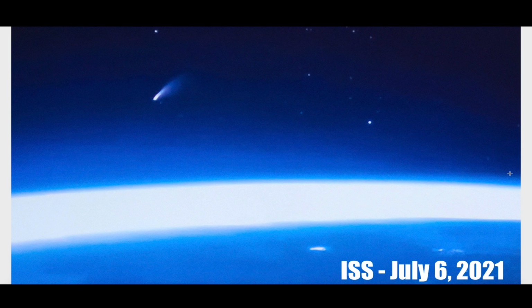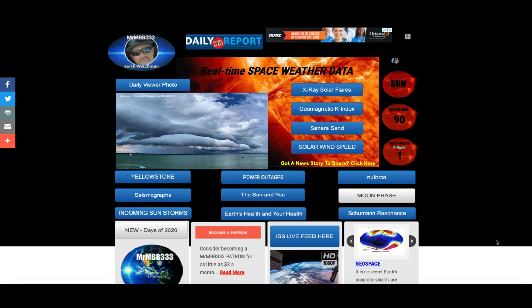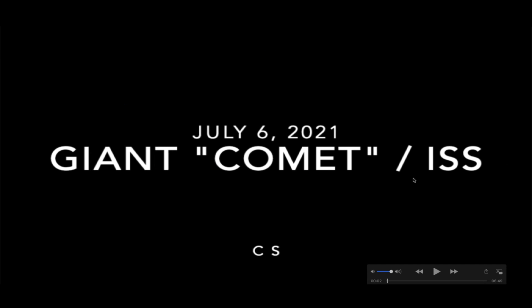Video footage has surfaced from the International Space Station just a few hours ago of what appears to be a large object diving towards the sun, has the characteristics of a comet. This still image was sent to me by CS. He noticed it on the ISS Live Feed as it was coming around the daylight side of the Earth. As the sun was coming up over the horizon, this was in the sky. We're going to take a closer look at the video footage of that extraordinary object here in just a moment that does appear to be a large comet.